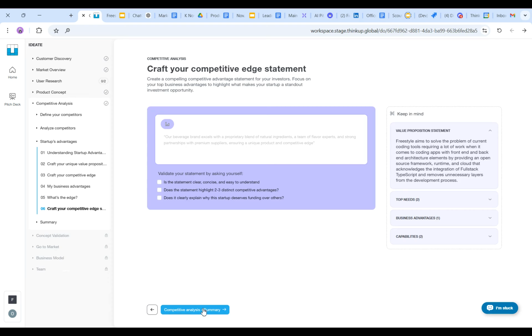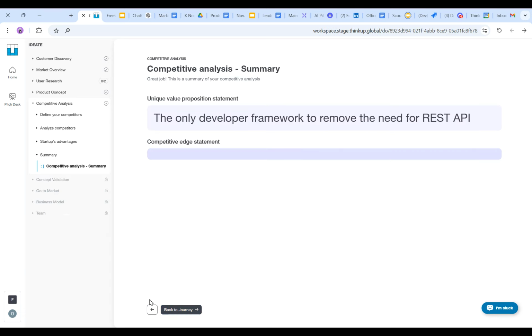Finally, you need to craft your competitive statement. I think it's a bit of a challenge in this case. Not sure about the competitive edge. And that's it for the competitive analysis step.